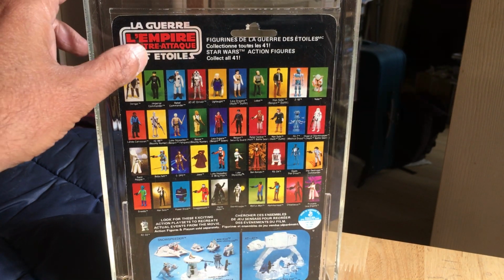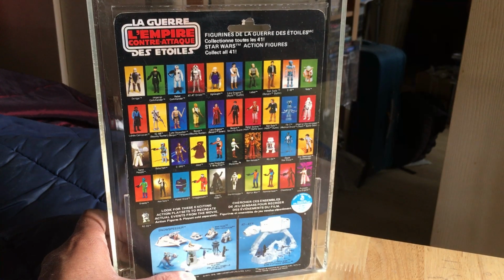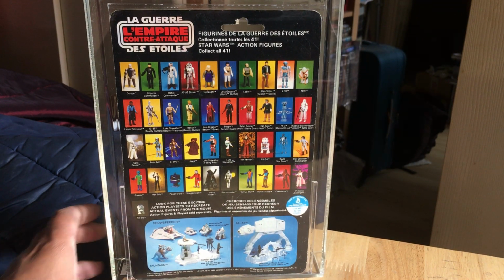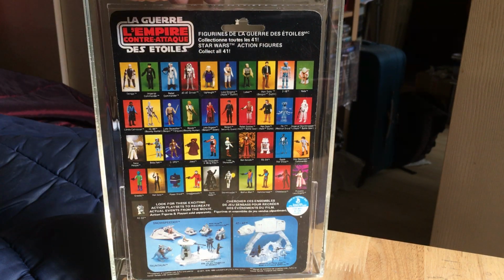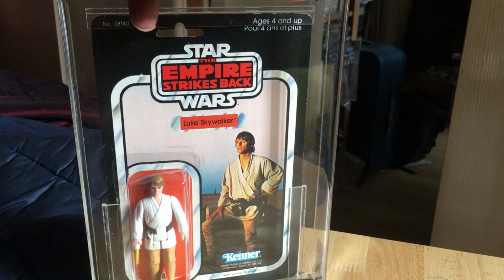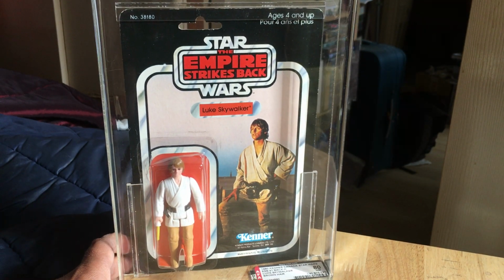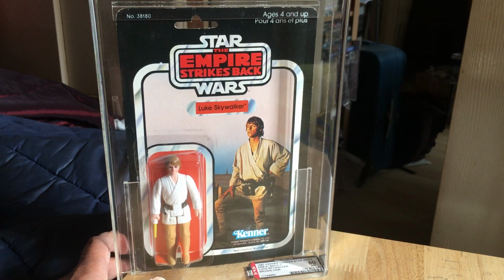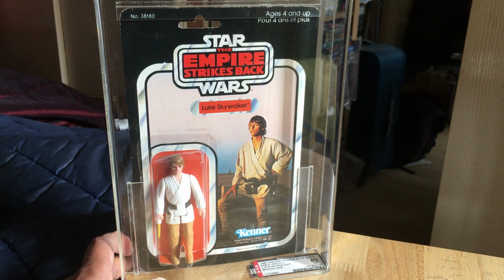La Guerre des Étoiles, so you've got the French and the English language, both languages. You've got items you can get. So we'll take a look at it closer in a few secs. I know early last year, I showed you the Tri-Logo Luke Skywalker with the brown hair. That was the Gunner card. Sure, it's brown. Yeah, it's definitely the brown hair. But this is just such a nice item. I haven't shown it for quite a while.